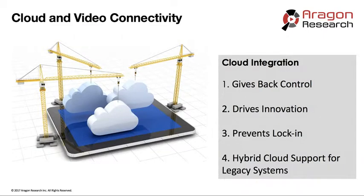And again, finally, cloud and video. So cloud is the catchphrase. It's not just about public cloud in the sky. It's about private cloud in the data center. It's about hybrid cloud, connecting them all together.